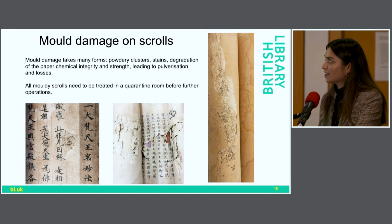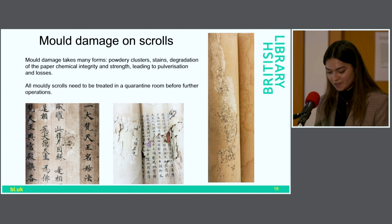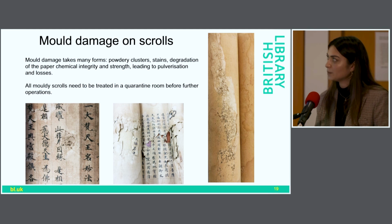So another set of extensive damage that we have to take a lot of time treating is mould damage on scrolls. Even if inactive, mould spores are easily transmitted, therefore can pose a serious health and safety hazard to people handling them without proper PPE, or contaminate other collection items they come in contact with. Without any exceptions, once the presence of mould is identified, the object must undergo full mould remediation in the quarantine room. And this can't be carried out in any room such as our conservation studio, again for health and safety purposes.